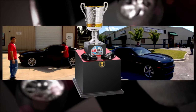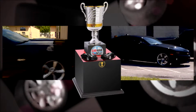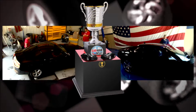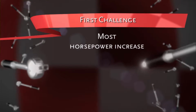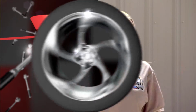All right, guys, get your cars in the shops, your parts are getting delivered, and you've got 2 minutes till the clock begins. Let's do it. The team that wins gets to keep the Car War Cup and bragging rights until next season. Your first challenge is to see which team can make the most horsepower out of their respective vehicle in 90 minutes in order to get the biggest improvement in their quarter-mile time. Your 90 minutes starts now.